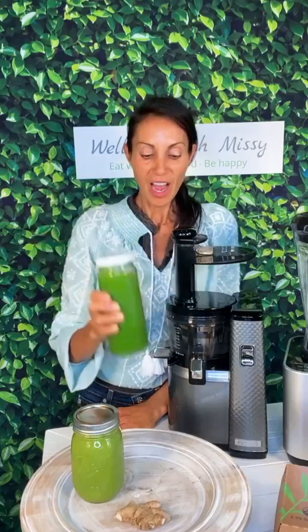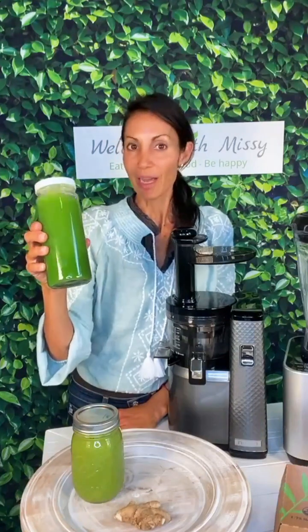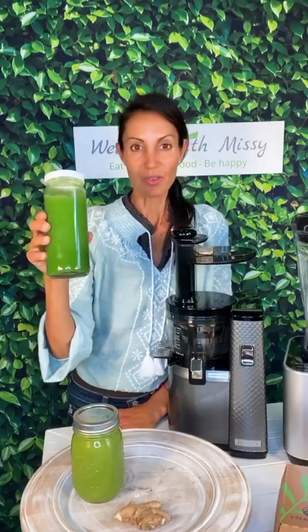When you juice, it is also very important not to juice too many apples and fruits and stuff like that, because they have a lot of sugar in them. So in the green juice that I share, it's usually one apple or half an apple or a quarter of an apple. And that allows for easy digestion and a boost of energy and all that kind of good stuff.